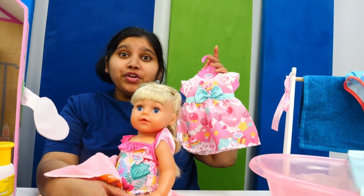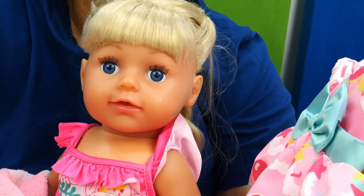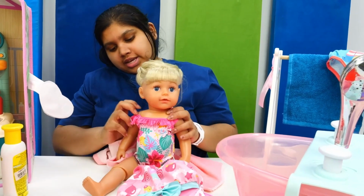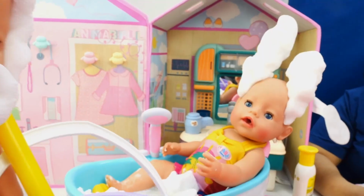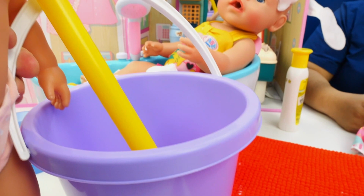Isn't this a beautiful dress? What do you say? Oh, it's pretty, it's pretty. Okay, let's get you dressed. I've got a present for you. Ho, ho, ho, ho, ho.